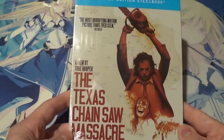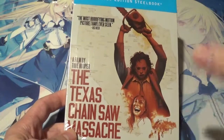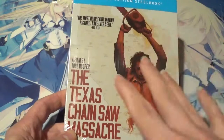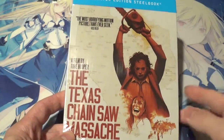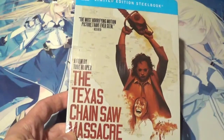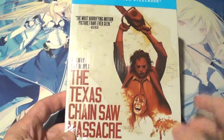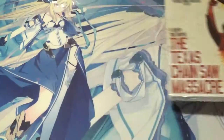And I gotta say, it's definitely a classic. I wish the Steelbook looked a little bit different. It's a little bit bland in my opinion. But I understand they're going for like that classic 70s newspaper look as well. So it is Texas Chainsaw Massacre, the original.